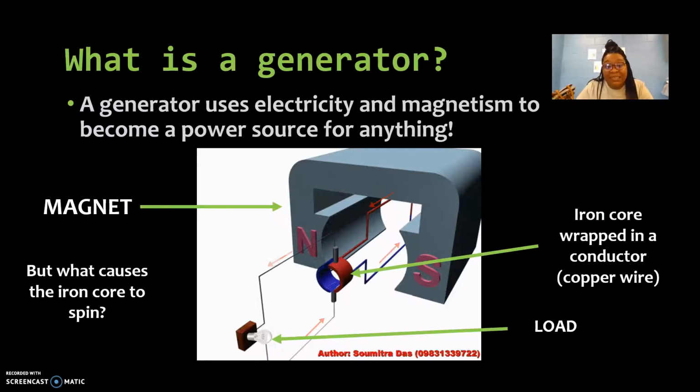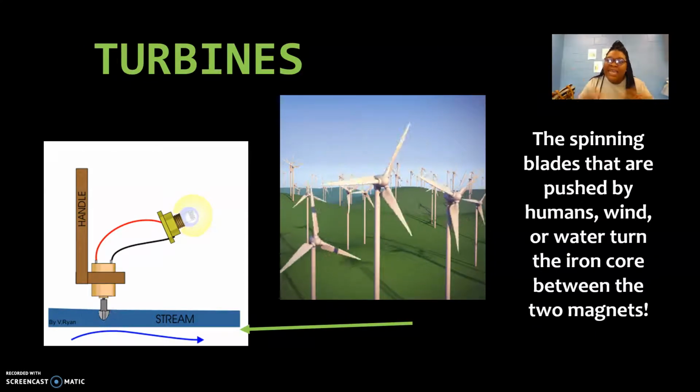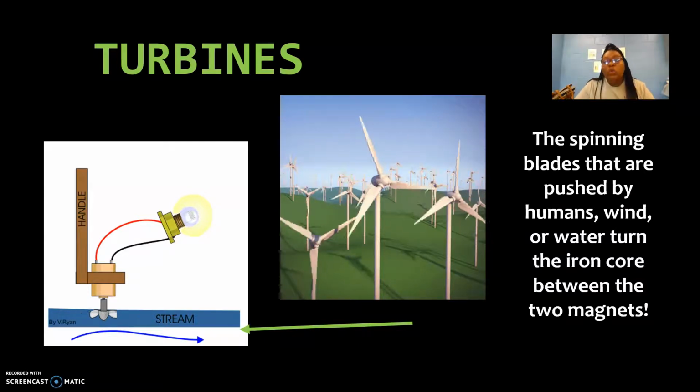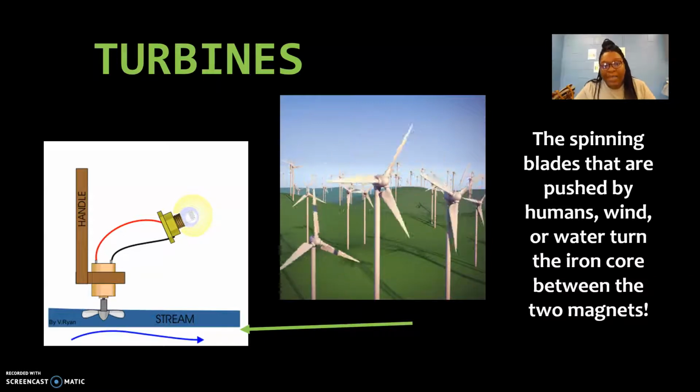But what causes the iron core to spin? Remember to pause this page if Ms. Neville's going too fast. Turbines. Yes, turbines, you'll want to write down what you see here in green and white. You'll want to write the words down that you see in green and white.